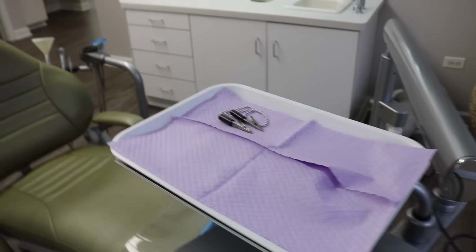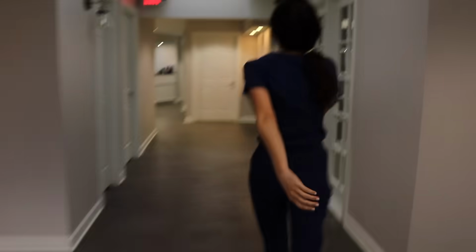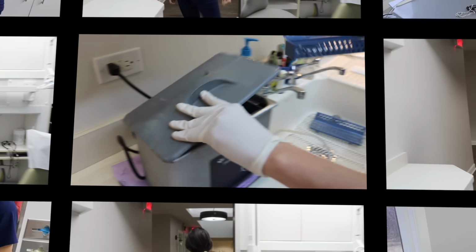Look at that beautiful tray, purple. It looks like we're good. Take off those gloves, girl, and then go get your next patient. Yes. So yeah, I do that in between each patient and repeat over and over.